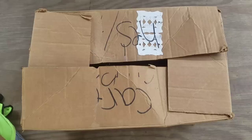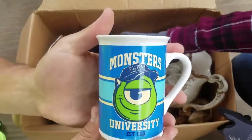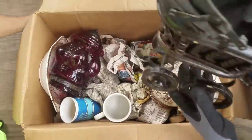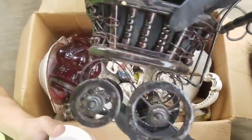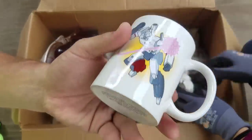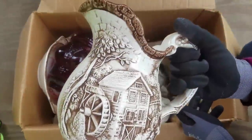You can do the honors. Oh, I can this time? Open her up! Okay. Ooh. There's some odd things. Oh, there's a Monsters, Inc. mug. That's kind of cool. In the movie. There's another one. Oh, baby carriage. The old school. Won't be needing that. Another mug. Another mug. That's a Transformer mug. Check that out. Optimus Prime! Yeah! That's what you call your camper. You're living in Optimus Prime.